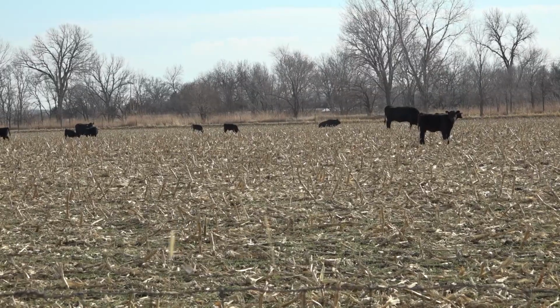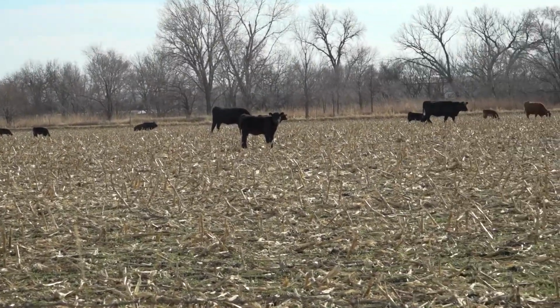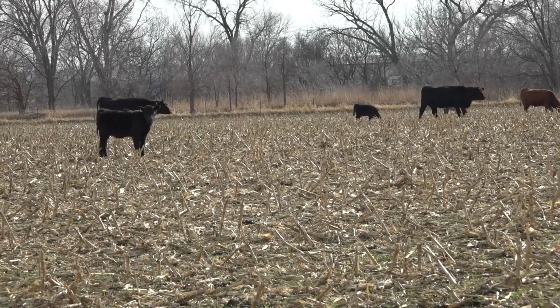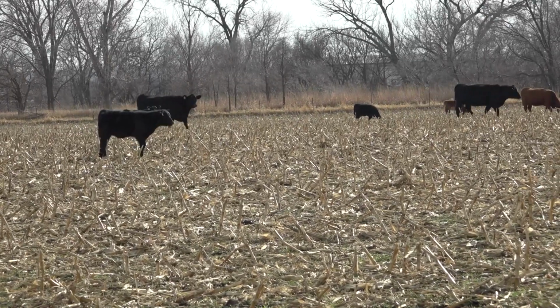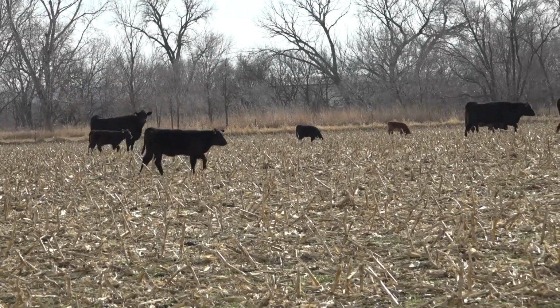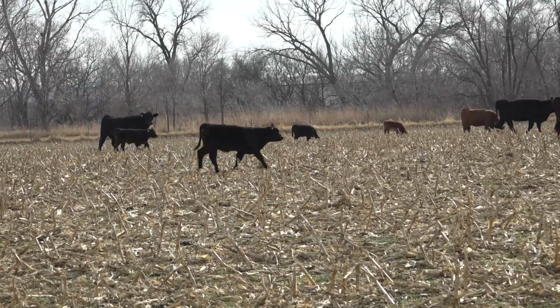But being able to graze those crop residues can be very valuable for our producers to provide a lower cost alternative solution and extend our grazing season. They're potentially saving some additional harvested forages and not having to feed those harvested forages quite so early in the fall.